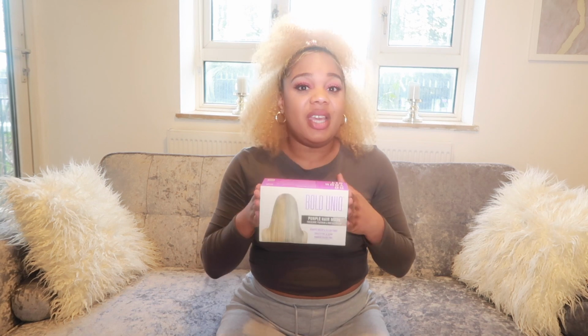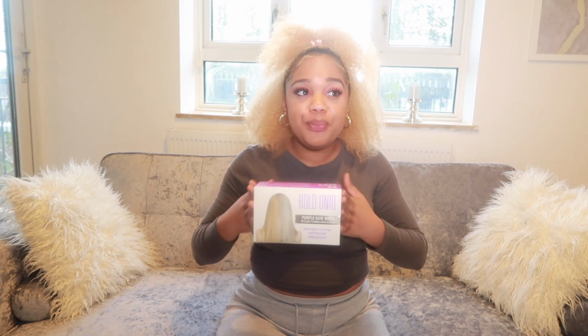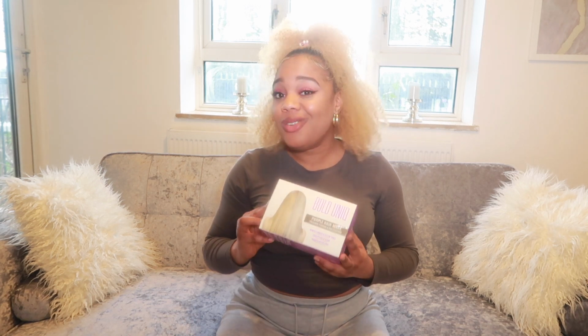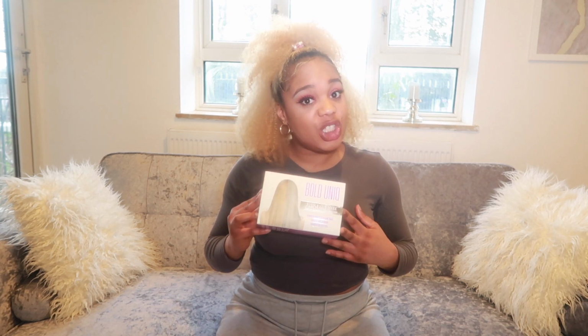So I went with this, and it's a little bit risky because obviously I didn't see any black people on there. But it's not as risky as bleaching my hair again, so we're gonna take that chance.